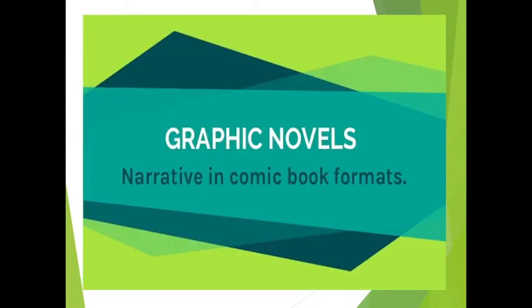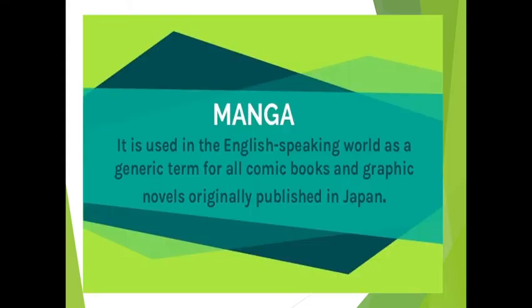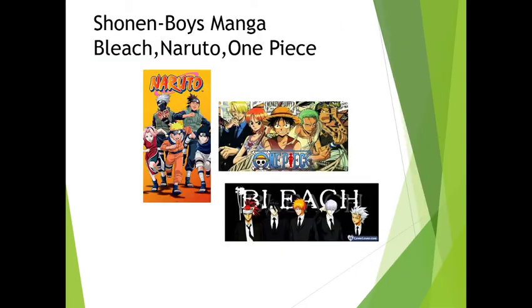Next, graphic novels. Graphic novels are narratives in comic book formats. The story is conveyed to the reader through comic form. These are the examples. Manga. Manga is not the fruit famous in the Philippines. It is used in the English-speaking world as a generic term for all the comic books and graphic novels originally published in Japan. This is more on anime. This is an artistic and storytelling style. These are the examples.